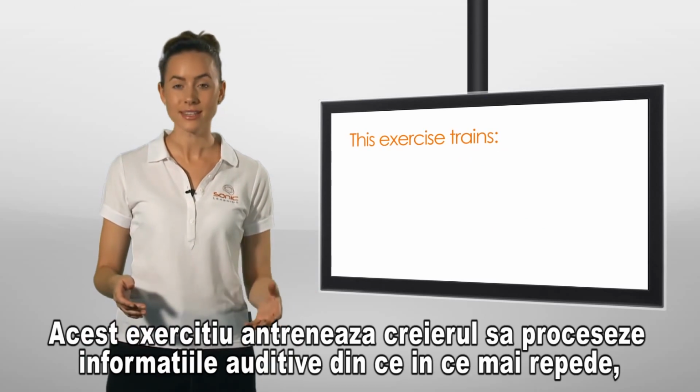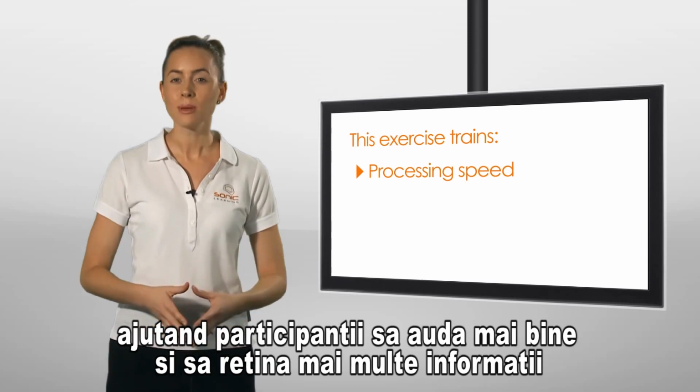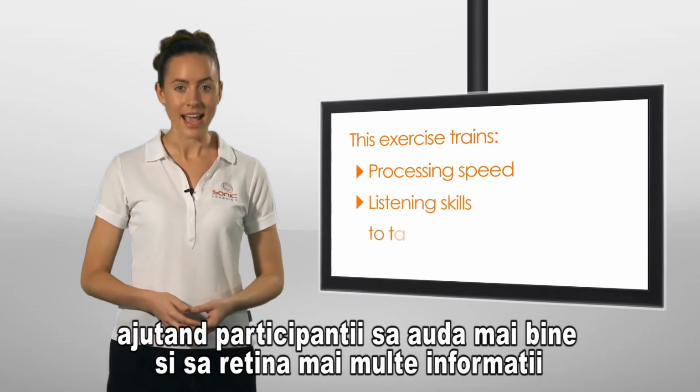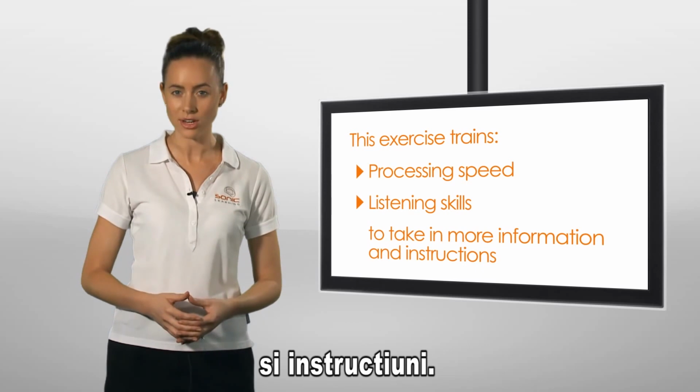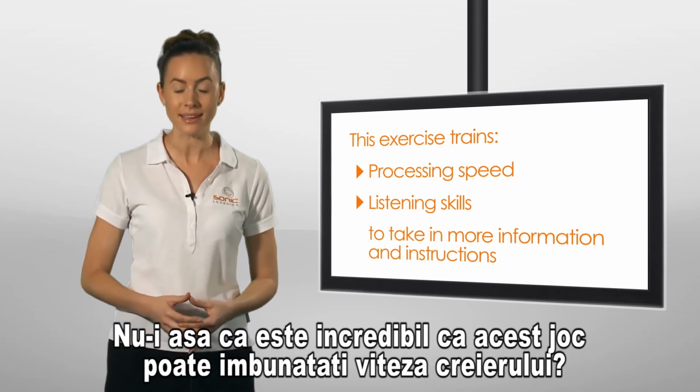This exercise trains the brain to process auditory information faster and faster, helping participants to be better listeners and to take in more information and instructions. Isn't it amazing that this game can improve your brain's speed?